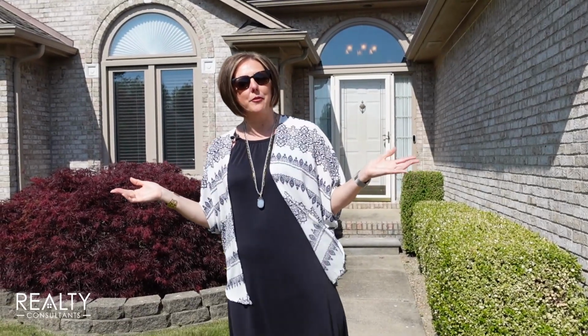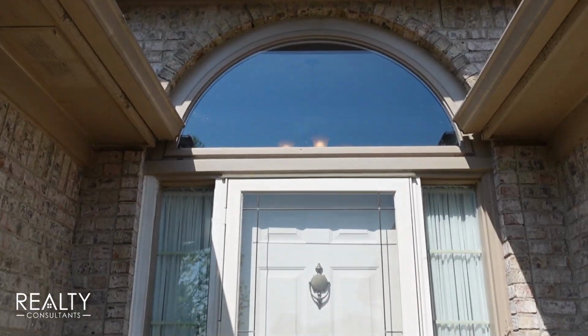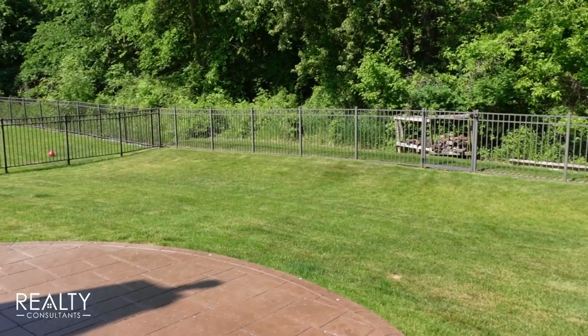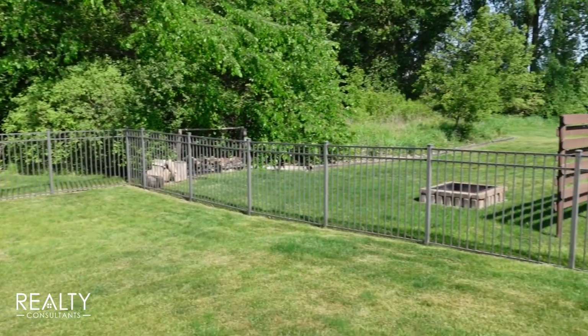So many people love New Baltimore, Michigan for a lot of reasons. This beautiful 1,800 square foot ranch is 3 bedrooms, 2.5 baths, and it backs to some protected wetlands, which means you never have anybody behind you. You can sit on your deck, read a book, drink your cup of coffee, and enjoy it.